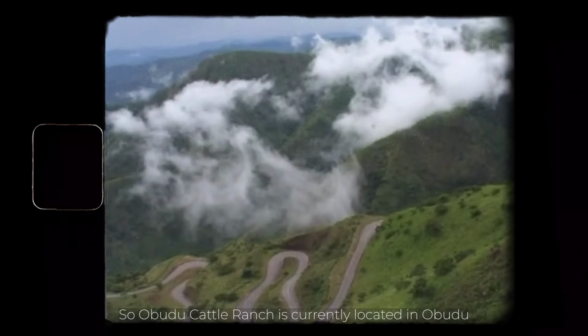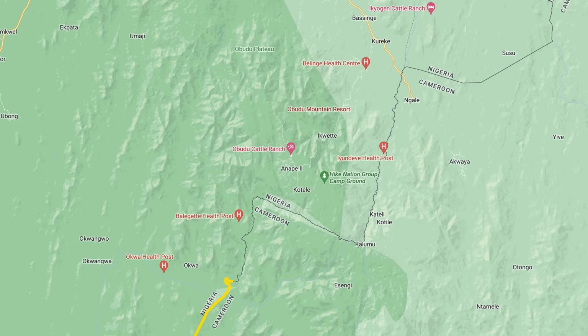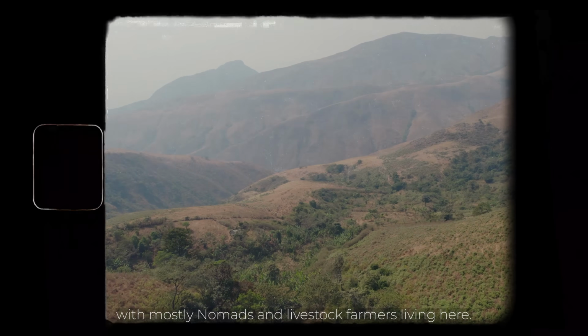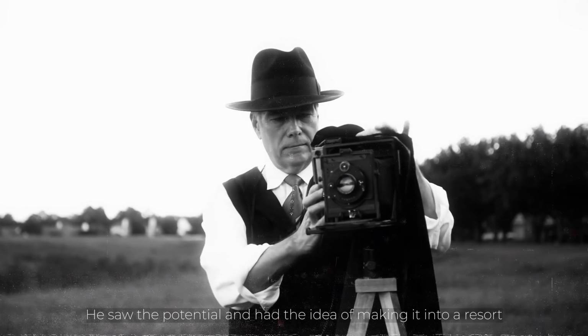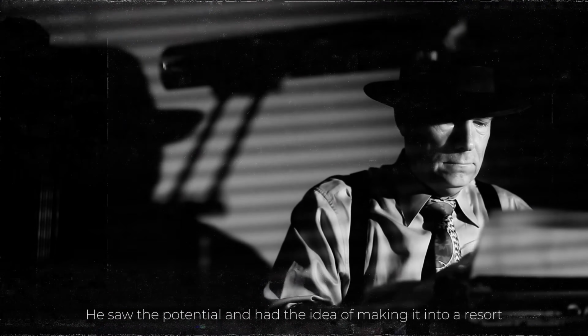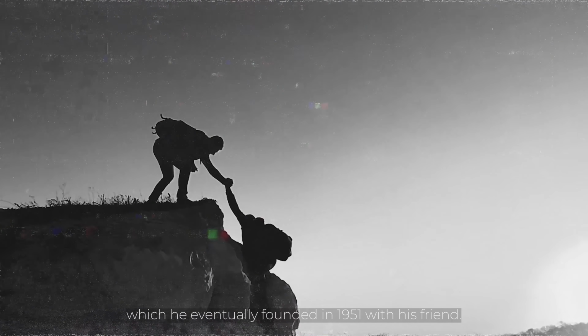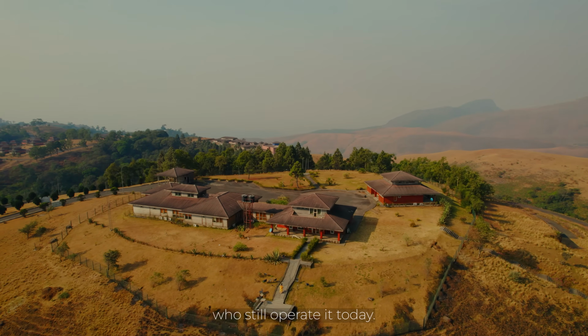So Obudu Cattle Ranch is currently located in Obudu, a region of Cross River State in Nigeria, and shares close boundaries with Cameroon. It used to be a remote village up in the hills with mostly nomads and livestock farmers living here until 1949 when a Scottish rancher came across it. He saw the potential and had the idea of making it into a resort, which he eventually founded in 1951 with his friend. Eventually it was passed down to the Cross River State government, who still operates it today.